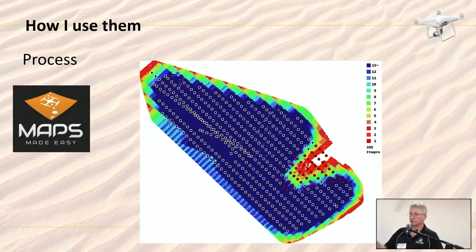Sure, useful for all the other aspects, but in that area I've got a huge data gap with essentially no information of any use whatsoever. So the way I addressed that was actually just not to use the terrain following and just set it at an altitude that was going to make sure I had overlap coverage over the whole area.